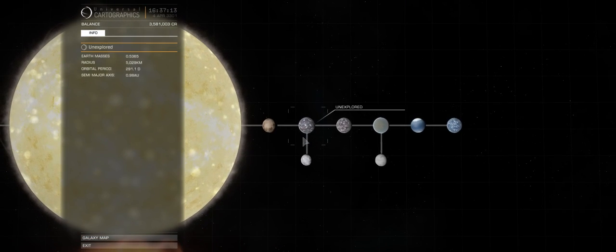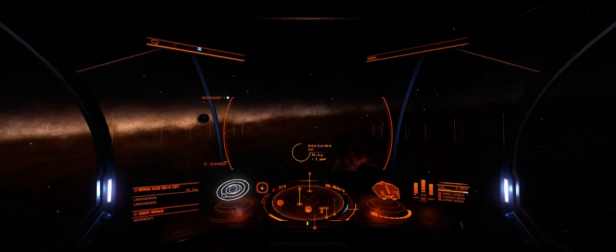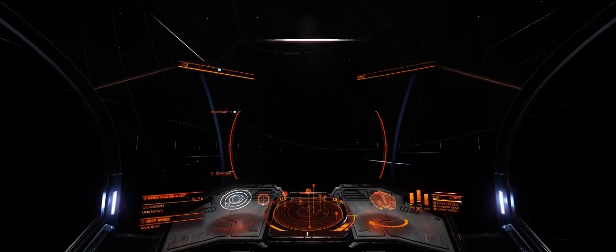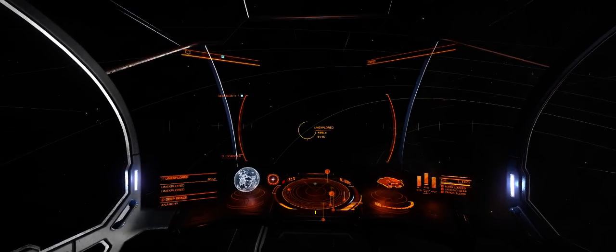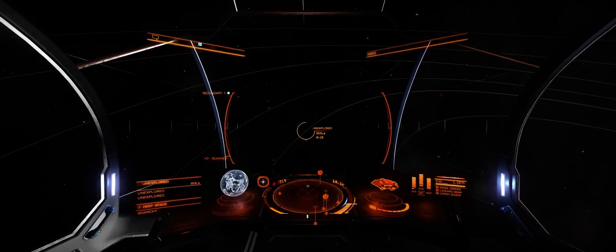So the only thing that would have been better is if the moons were also planets like that. So we want to go to the second planet out from the sun. The second planet from the sun is right there, and I think this system as a whole is going to be of significant value, isn't it?